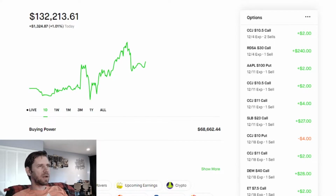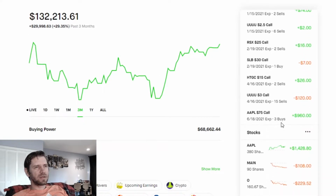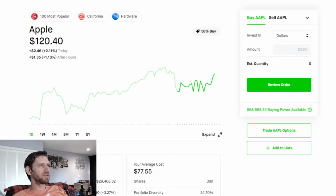132,200 is the account value at the moment, which is an all-time high close, but not an all-time high intraday. If I go to the 3-month chart, you'll see that I was sitting at 132,700 plus back on September 1st when Apple was like, I don't know how much, $130 something. And right now it's only at 120. But it had a nice boost today.